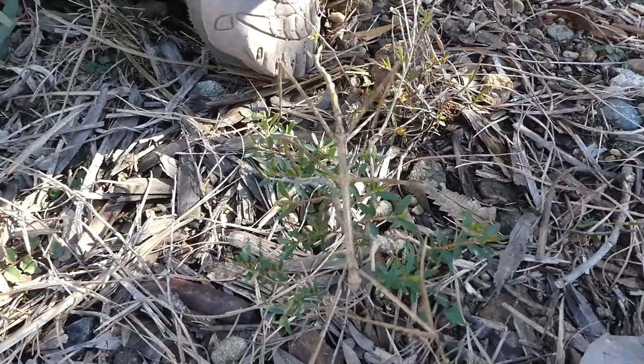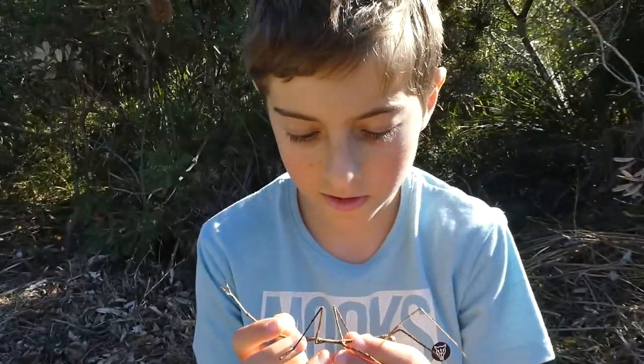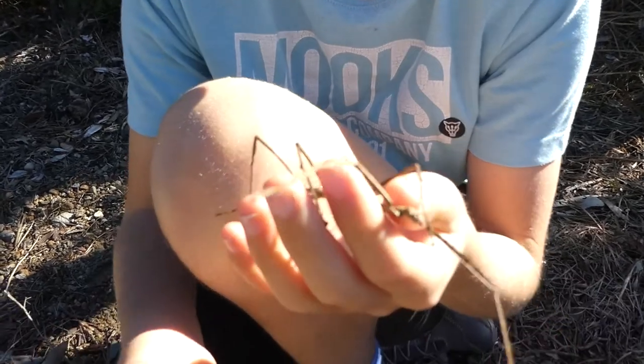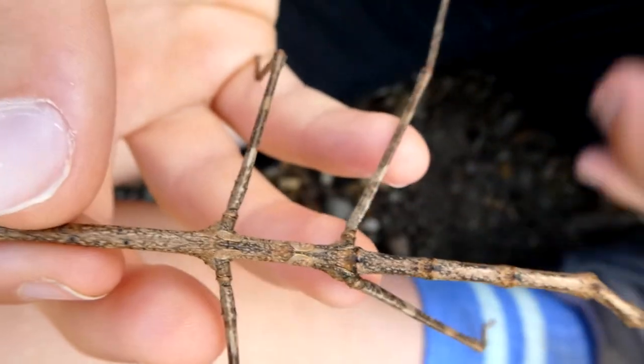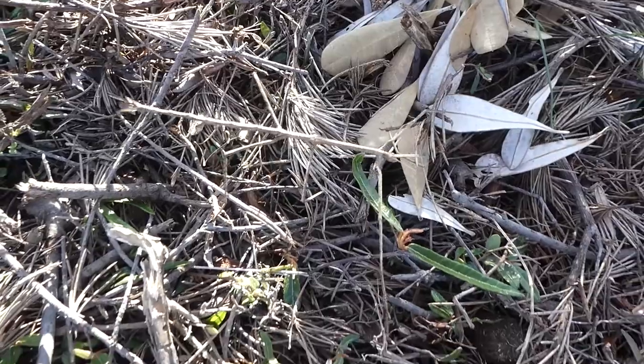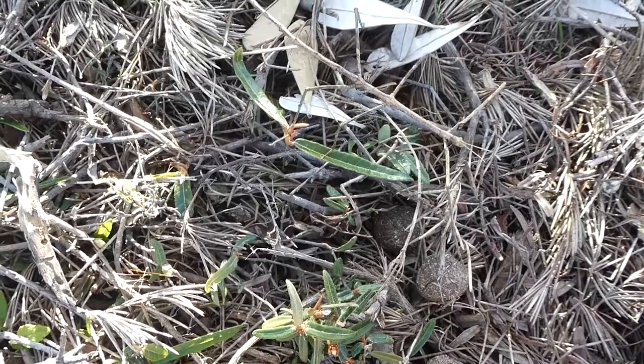I think this species is a native Australian called a margin-winged stick insect. You can tell this one is a nymph because it doesn't have wings yet, just small wing buds. Right there. When they are adults, the female is larger than the male. She grows up to 200 millimeters in length. Even though she is larger than the male, her wings are smaller than the male's wings.